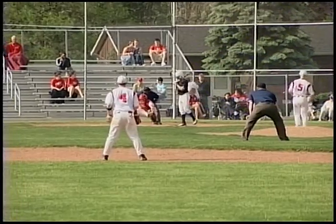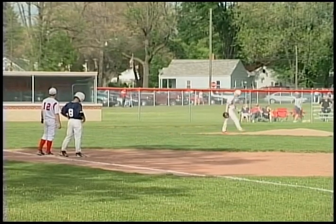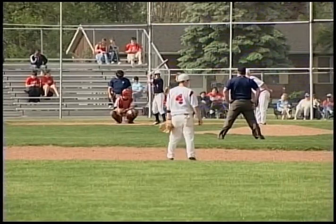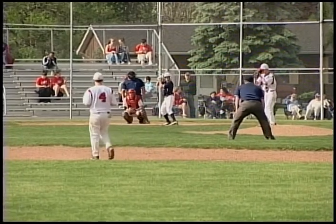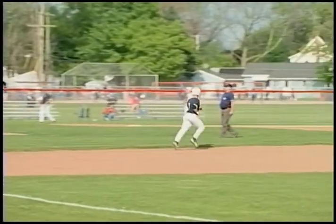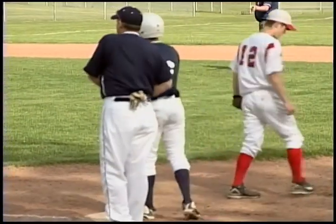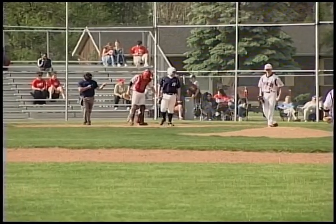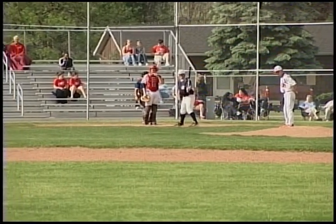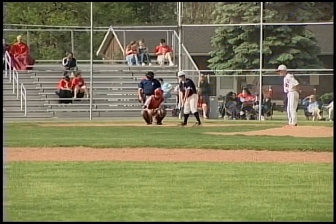The pitch to Solis. This is down for a ball. Pitch taken low, ball 4, so it's 2 straight walks, with runners on first and second. Up is Wayne Moak. Marshall having some control issues on the mound. Expect the infield to be pulled in here. Possibly we'll see a bunt.